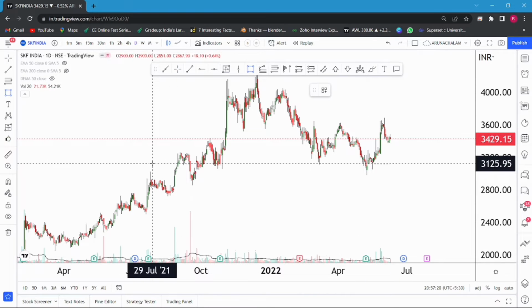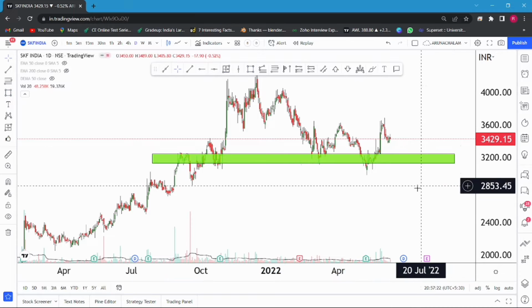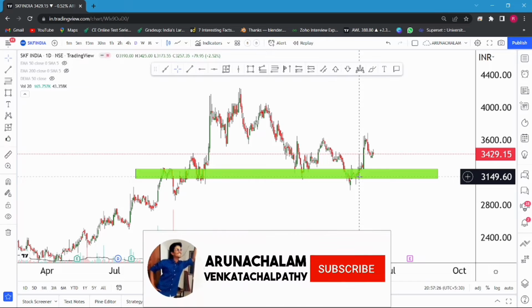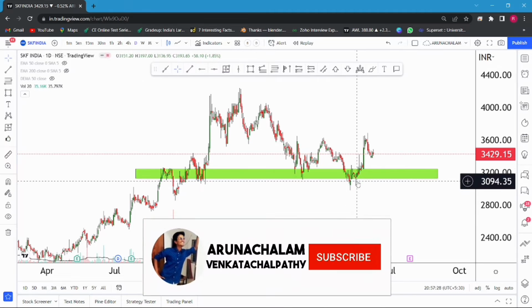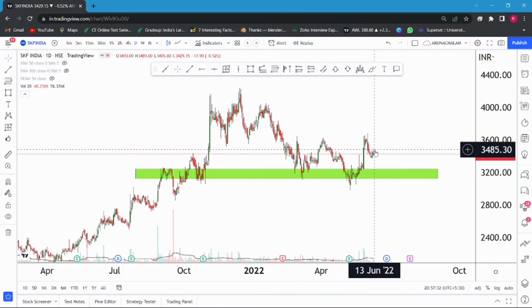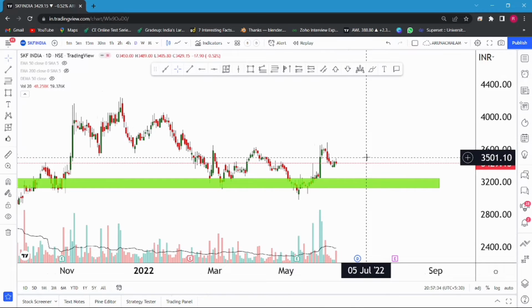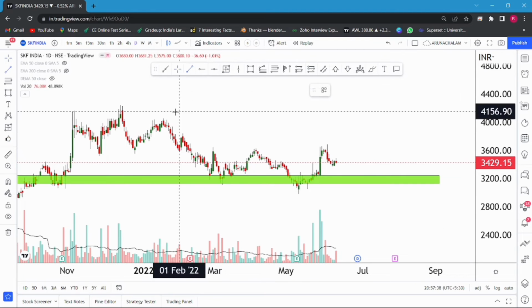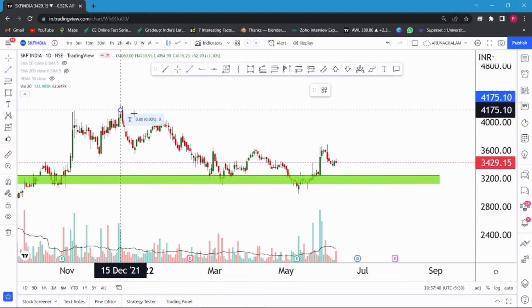So in the daily chart, let me draw the most important support regions for the stock. So this region can be considered as a good support, and after hitting the support region, the stock tries to move higher, and after hitting the resistance, it's just retracing. So we can consider going long in the stock above the price range of 3600 for short term, and the price range of 4000 to 4100 can be taken as the target for the stock.